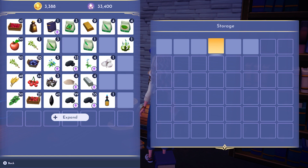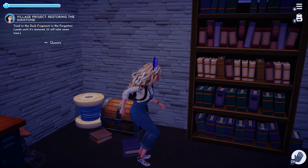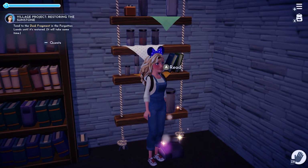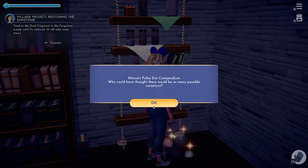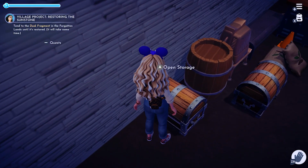I don't know if it's a glitchy thing or if you need to go talk to Mickey and make it official to complete level 10 with Mickey. So let's check this book here on the floor. It is Minnie's Polka Dot Compendium. Detailed information about polka dots. I didn't know there could be so many polka dots.